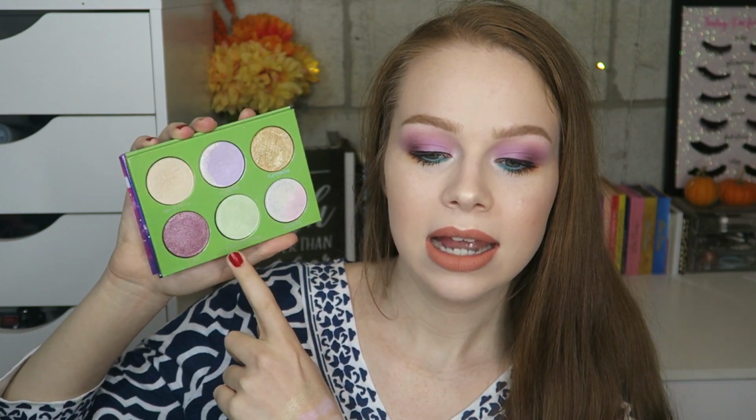And this one is just a pretty purple plummy shade with gold flecks of glitter in it. Then this one is a really beautiful shifty green. It's called Extraterrestrial, and this one actually you're supposed to be able to see in the dark. I personally cannot see it in the dark no matter how much I put on.